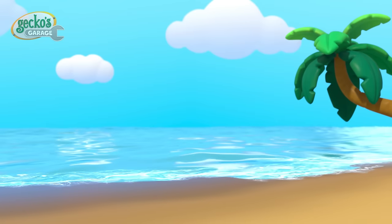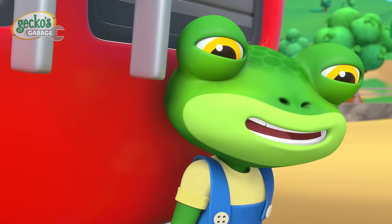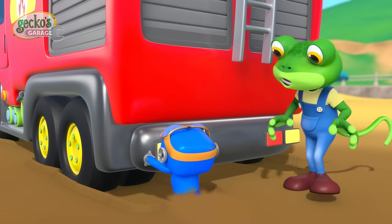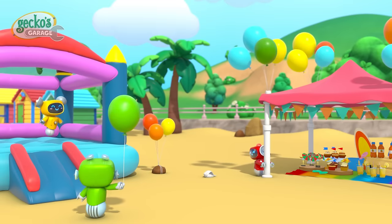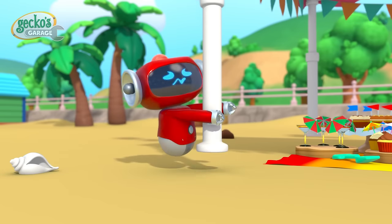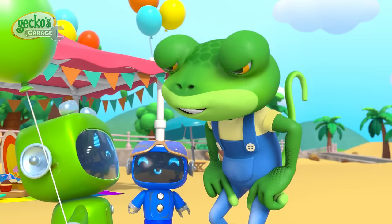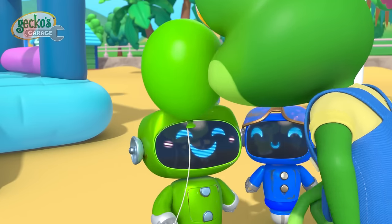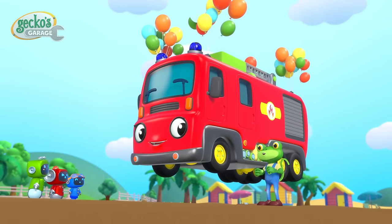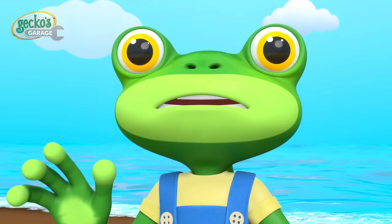Quick! The tide's coming in! We'll get you out somehow, Fiona. Aha! We can lift her out with all of your balloons, Green. I know you love your balloons, but Fiona really needs them. Can we use them, please? It's working! It's working! Uh-oh! It's working too well! She's flying off!